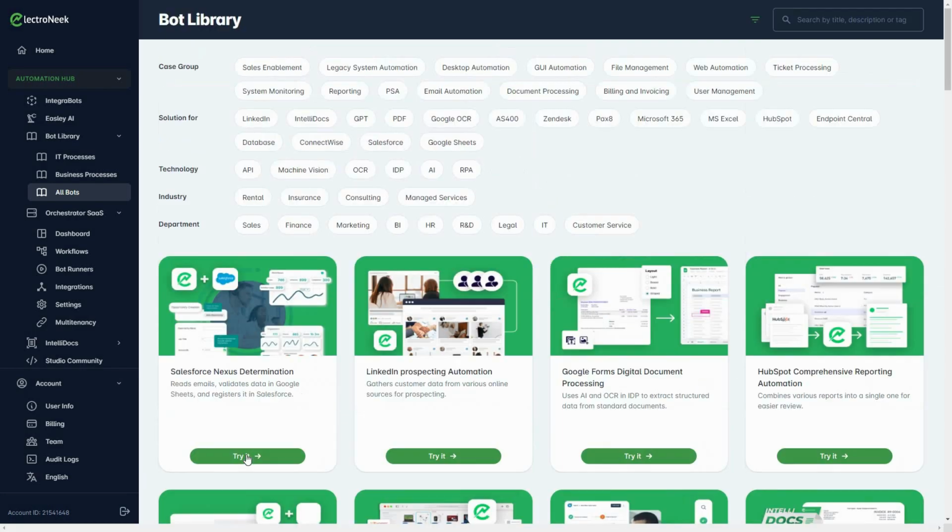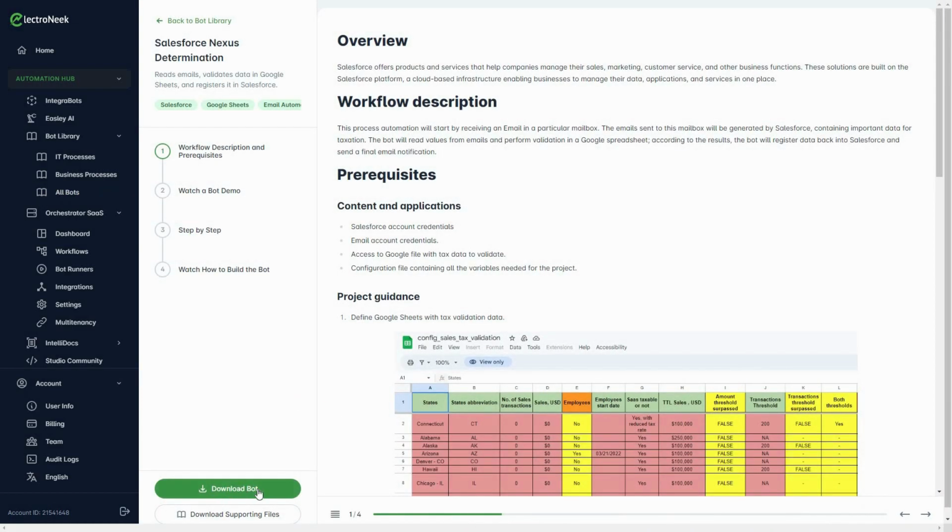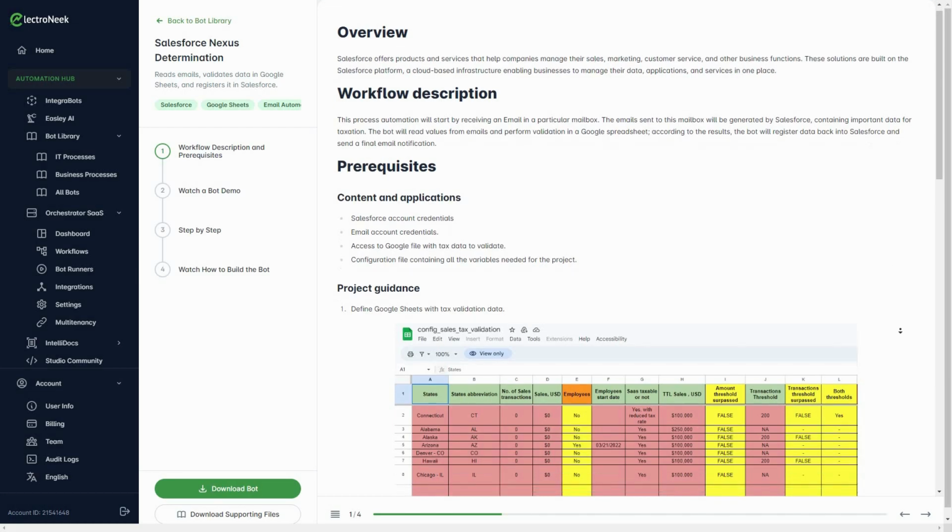And in order to use them, just click on try it. And then you have to download this bot. Once you download that, you have to open that bot in the studio, which I'm going to show you later. But you can also get the step-by-step instructions on how to install or run this bot on here.